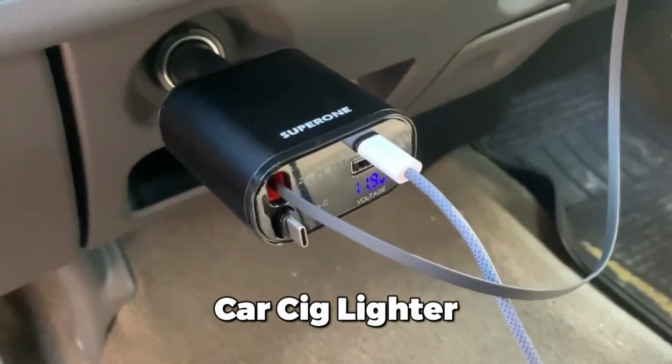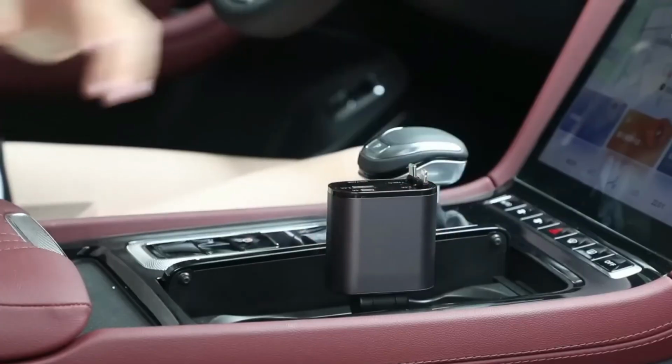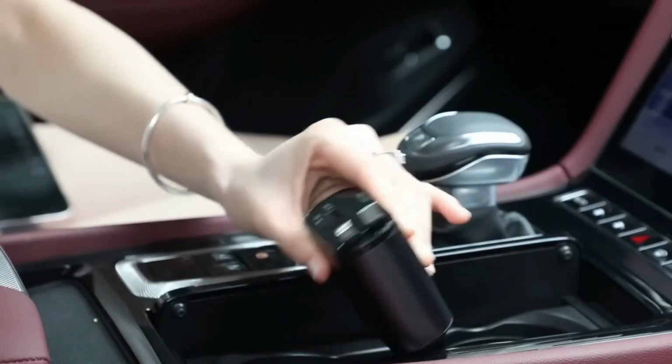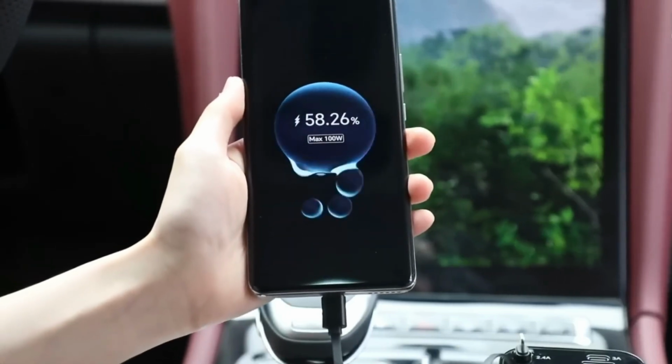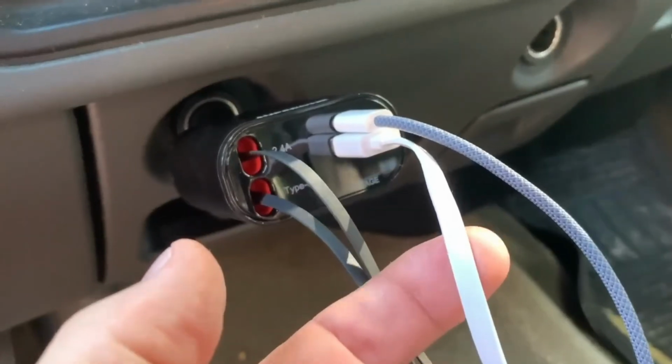Number 13. Car Cig Lighter. Introducing our compact car cigarette lighter, your go-to solution for fast and convenient gadget charging on the go. With 66 watts of power, it charges devices up to 5 times faster than conventional chargers. Retractable cables prevent tangled wires, ensuring hassle-free usage.